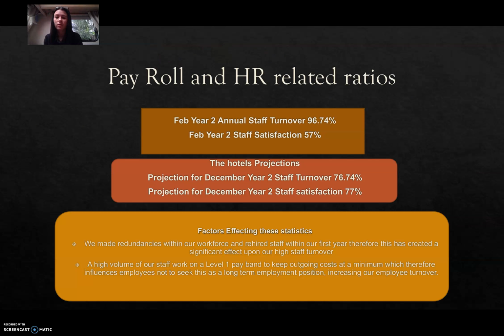In our payroll and HR related ratios, our staff turnover is 96.74 and our staff satisfaction is 57% for February year 2. We project for December year 2 the staff turnover will decrease by 20%. That's our goal. In the staff satisfaction, our goal is to improve that by 20%, which will increase it to 77%.